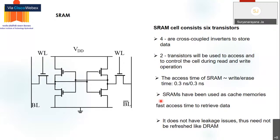Static random access memory has been used as cache memory. Cache memory is basically a kind of mediator. Since the operational speed of static random access memory is very high, we can use it as a mediator. And it does not have leakage issues, so it need not be refreshed like DRAM. As I will discuss shortly, DRAM has leakage currents, so every time you have to refresh the DRAM, whereas the static random access memory does not have any leakage currents. As a result, you need not refresh it.